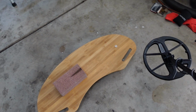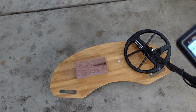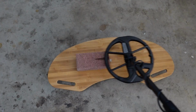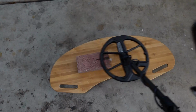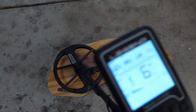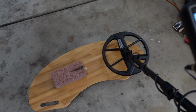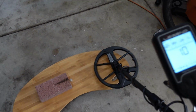We're gonna try it at 40 kilohertz. There it goes. Let's bump the dime over here. We're getting no false hits. Let's try it. And we are recovery speed 8. Let's try 7. We're getting one little tick. Let's go 10.